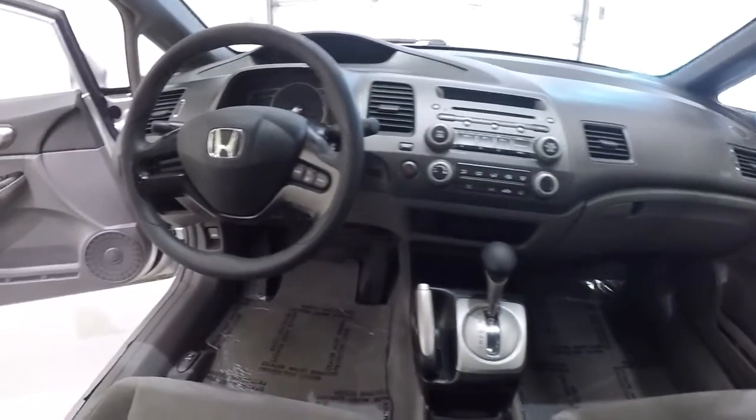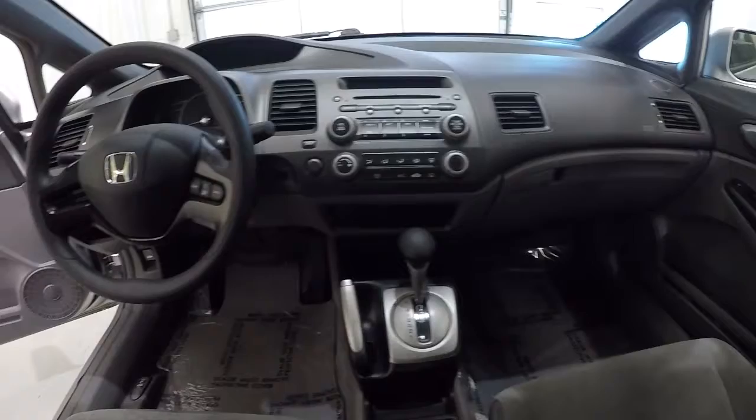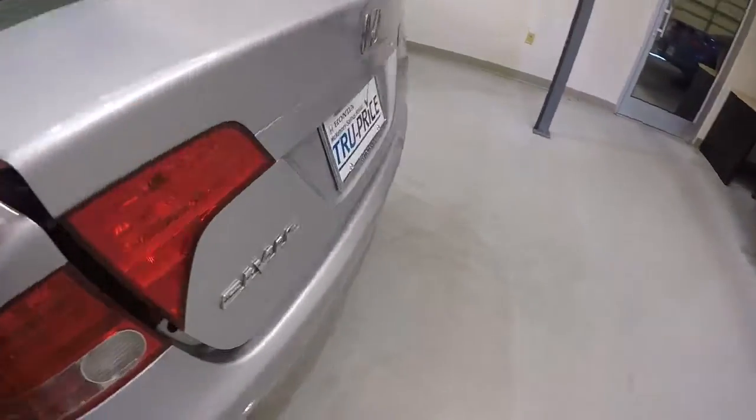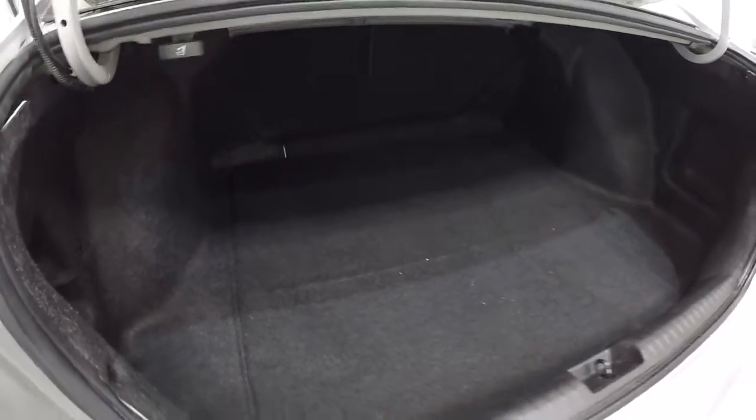Give you the driver's eye view of the layout. The dash. Everything looks good there. Go ahead and take a look at your trunk space. Carpet back here looks good. Plenty of room. Go ahead and step to the side so you can see the depth there. All right. Plenty of room there.